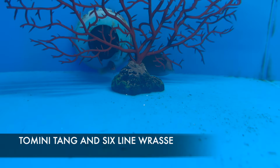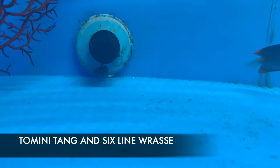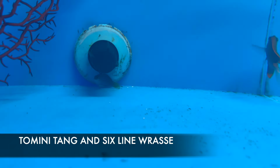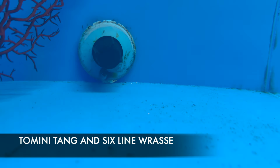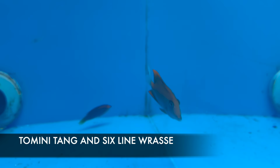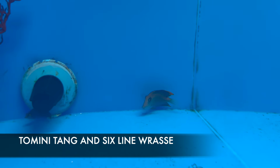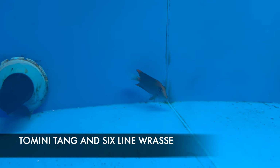Here I have a Tomini tang and a 6-line wrasse. The 6-line wrasse will eat smaller microorganisms like flatworms and stuff like that, so they're really beneficial to keep your miniature microorganisms that are potentially pests in check. So these guys are super cute and adorable. And the Tomini is just an awesome bristle tooth tang. They stay relatively small compared to the rest of your tangs. They'll only get like 4 to 6 inches. So those guys are really awesome if you are on the smaller side of an aquarium.